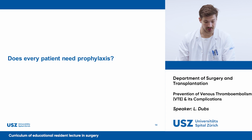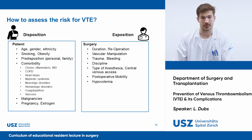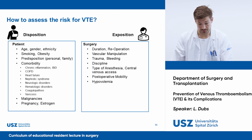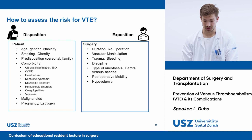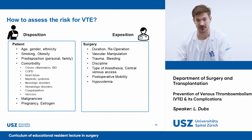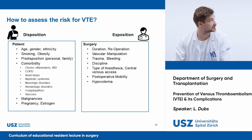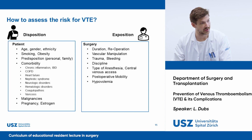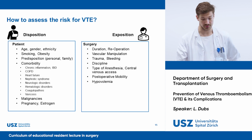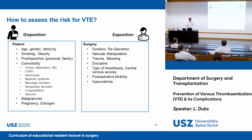So, does every patient need prophylaxis? It depends. And it depends on the risk of the disposition that our patient brings and the expositional risk that our procedure brings. Many factors we cannot change, such as the age, ethnicity, or gender, or personal or familial history of our patient. But what we can do is to recognize them. So ask your patient if he or his family has experienced thromboembolic events. Check his diagnosis list for chronic diseases with the risk of thromboembolism, and be alert in patients with malignant diseases.